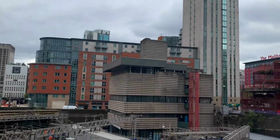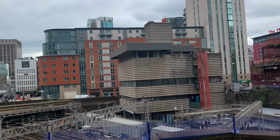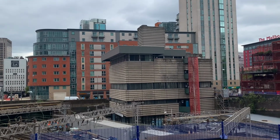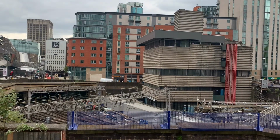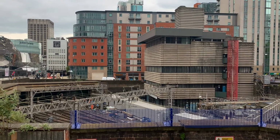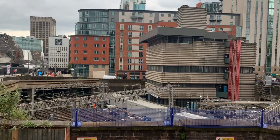So I am thinking I'm going to try to shoot this weird red thing here. I guess that's a spiral staircase. Yeah, it's a spiral staircase fire escape. So it's actually the Birmingham New Street signal box with some questionable design choices. I'm going to try to shoot it, and then maybe if a train passes, I'll get some shots of that too.